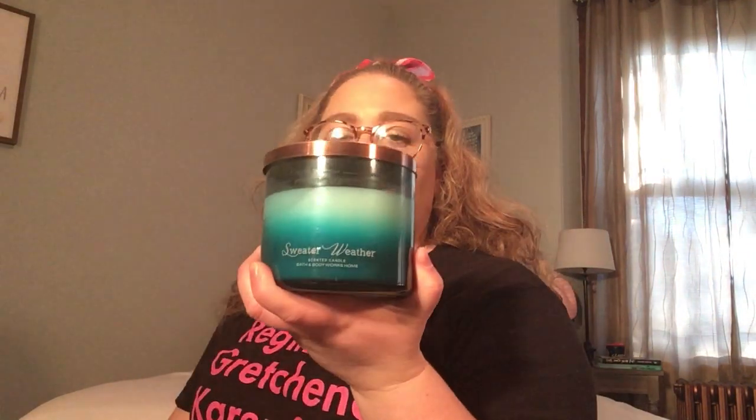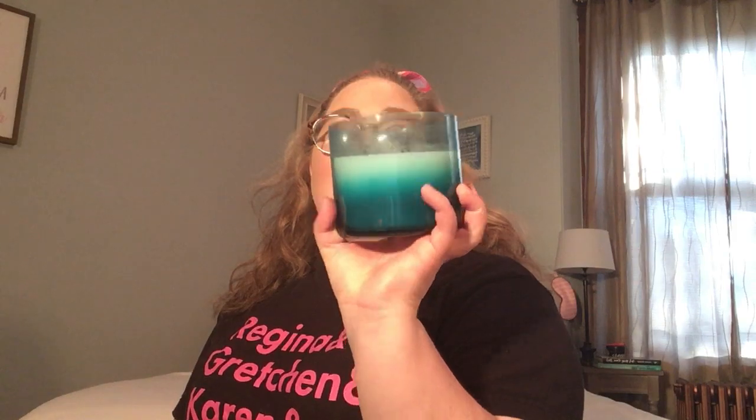A classic. Sweater Weather. Oh my god, just smelling it. I could smell it without even opening it. From Bath & Body Works / White Barn, Sweater Weather.